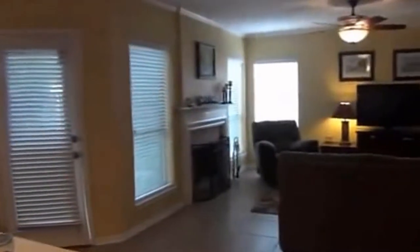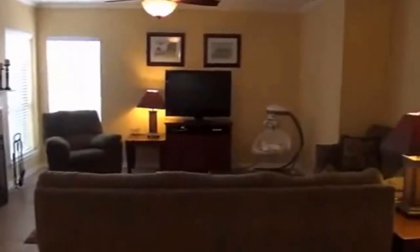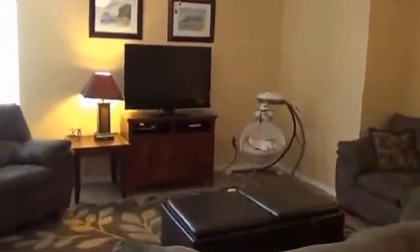This leads over here to the family room. Have a fireplace, ceiling fans throughout the house. Nice place there for a love seat. So we got a lot of space here to entertain. Wood burning fireplace.